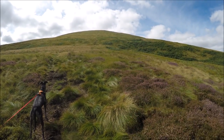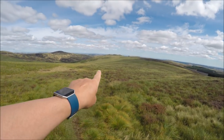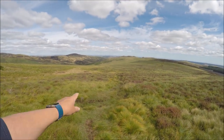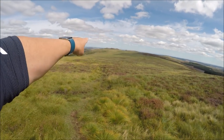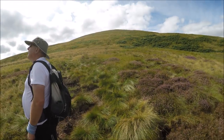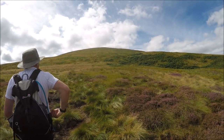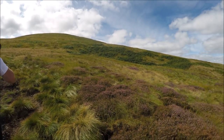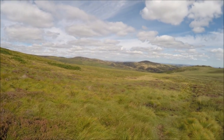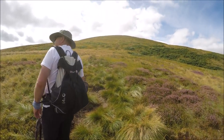This is the bottom of Hedgehope Hill. We've come from right in the valley, down past through them trees. That bit there is hard for me, coming up the Housie Crags. Aye, this bit doesn't look too bad, but when you're on it, it just gets steeper and steeper. Get on the top of it anyway and see how we feel about doing the next bit.